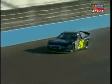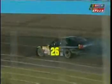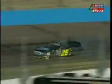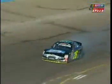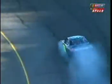Oh, trouble. Speaking of smoke, I saw some smoke out of the rear of Pursley. There you see it. Could there be a problem with our leader, Greg Pursley? Don't know, but we're seeing the smoke come out of the left front corner of the car. That's coming right out of the wheel well. So don't know if that's a tire rub. It could be a tire rub. It could be something else. But we're going to have to keep on top of that and learn what's going on there.